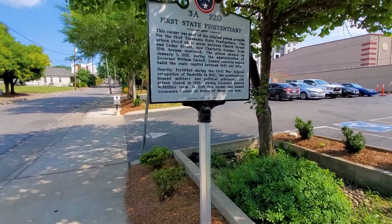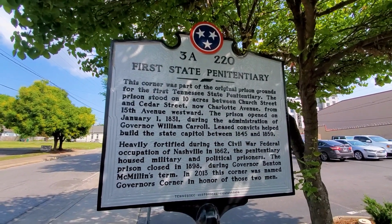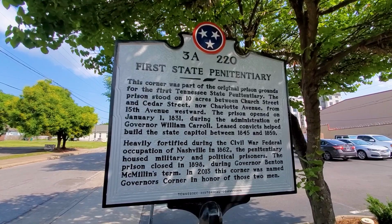And yeah, I never knew this before. There's a little more information right here about the first state penitentiary here in Tennessee.